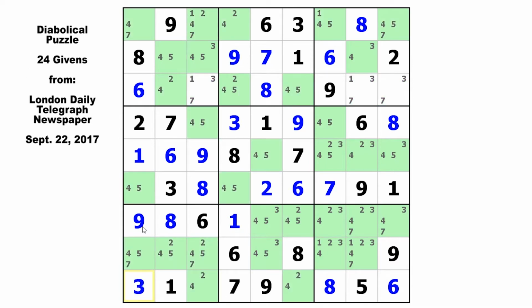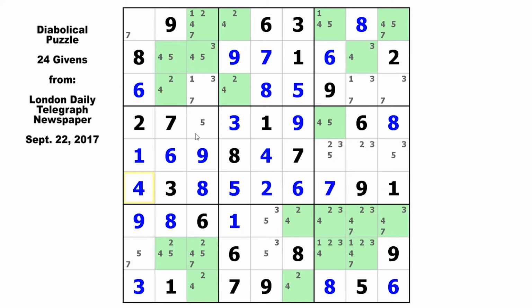Now candidate 4. We've got a lot of cells with 4, 5 in them, and we have a conjugate pair in row 9. So let's see if we can hook those up. 2, 3, 4, 5. So these are not 4s. That's not a five. There's a pair. That's not a five. That's not a four. So now we've got a bunch of singles to fill in.